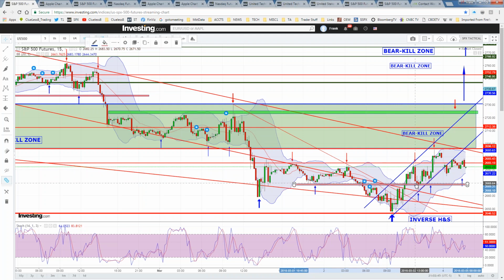So, and then it hit the left shoulder, right shoulder, and then it bounced. And then this was the big short squeeze at 3:30. Monster short squeeze, because shorts were like, whoa, hold on a minute here. I'm gonna close out some short positions because the market's acting too strong.